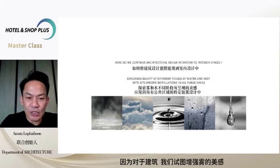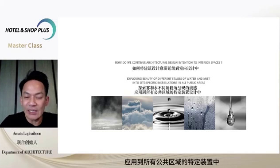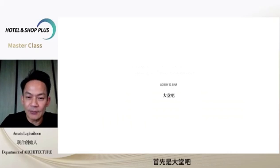Since for the architecture, we tried to enhance the beauty of the mist. For the interior design, we like to explore the beauty of different stages of water and mist in a site-specific installation in all the public areas. Let's start with the lobby and the bar.